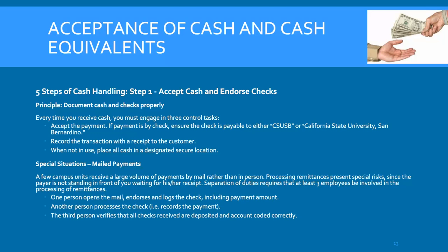Special situations, like mailed payments. A few campus units receive a large volume of payments by mail rather than in person. Processing remittances presents special risk, since the payer is not standing in front of you waiting for his or her receipt. Separation of duties requires that at least 3 employees be involved in the processing of remittances. One person opens the mail, endorses and logs the check, including payment amount.